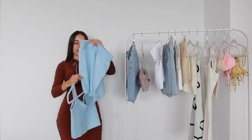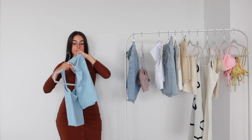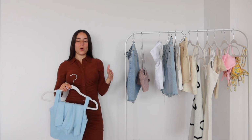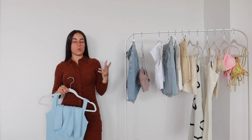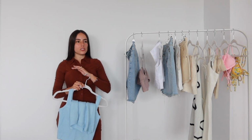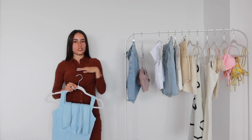I love these kind of like knitted crochet pieces. They're just my favorite for summer. And I feel like although they look like they can be super warm, I find that when you get like a little short and a tank, it's just like the perfect lounge comfy set.